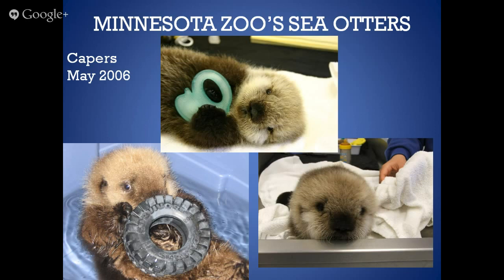And so we knew we needed animals, and so when Capers came in, there's a group of folks involving the U.S. Fish and Wildlife Service, other people in this that work with sea otters that make recommendations where these little guys should go. And we were building a brand new facility, so Capers was the first otter we knew that was going to be coming to the Minnesota Zoo.